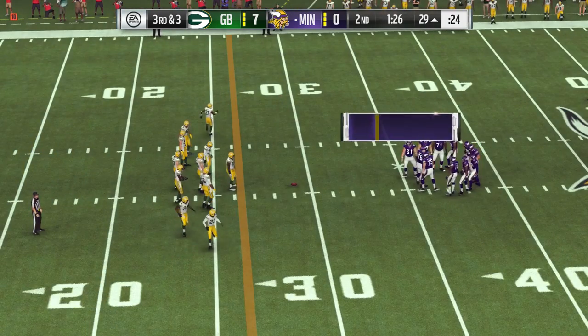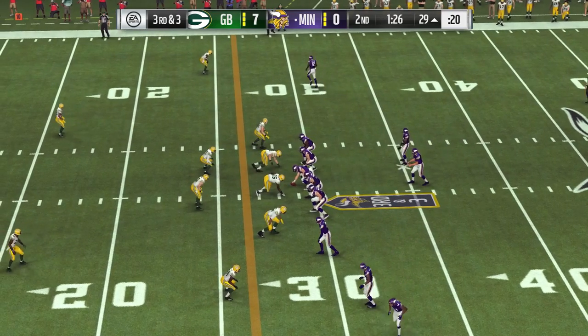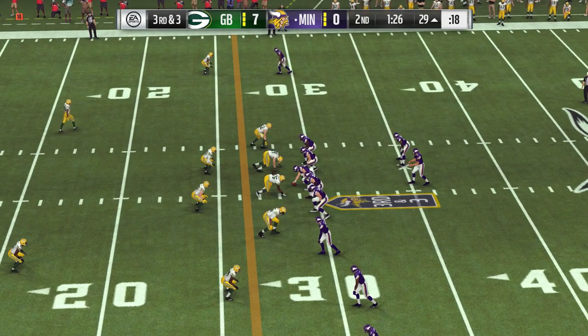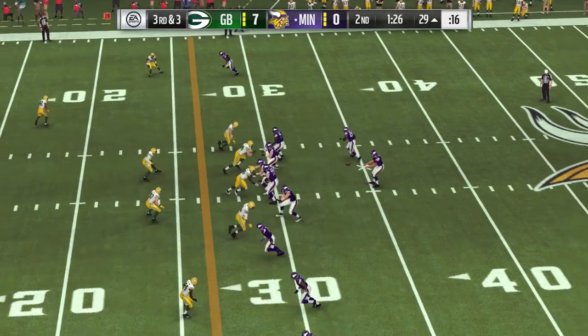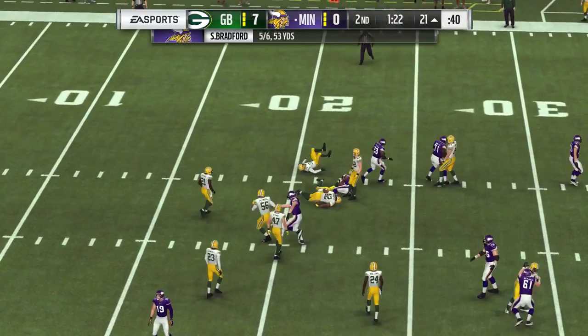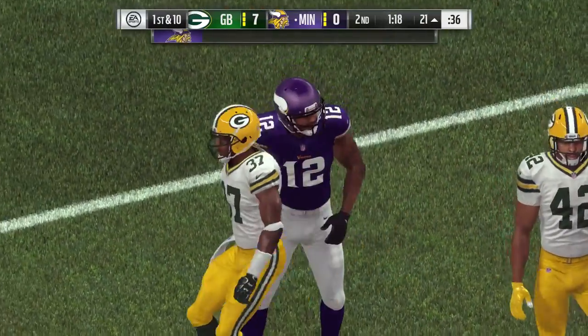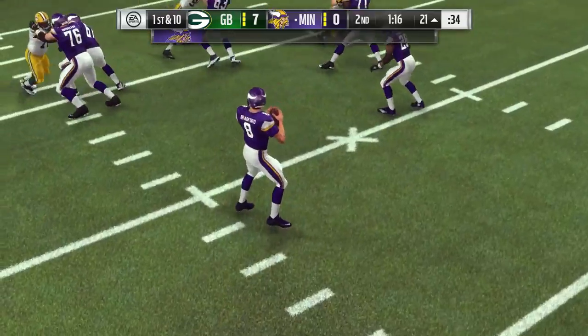Seventh play of the drive now as they come up on a third and three. And it looks like we've got a dime set here defensively. Six DBs in the game. Third and short yardage, Bradford. This is Johnson, he's got it. It goes as a gain of eight, and it moves the chains. And there on third and short, they just tried to spread the field.